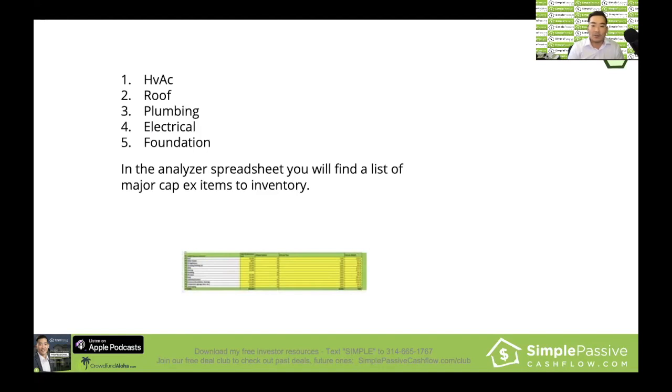And this is probably one of the most critical places where I come in as a consultant and help people as they close their deal.